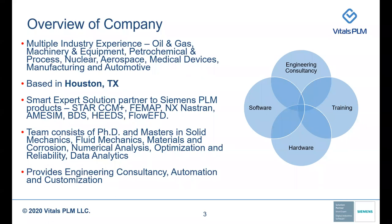Vitals PLM has a team consisting of mostly PhDs and masters having background in solid mechanics, fluid mechanics, materials and corrosion, optimization and reliability, and data analytics. We also provide engineering consulting services, and we also cater our services for the automation and customization needs of organizations, like Python scripting and so on.